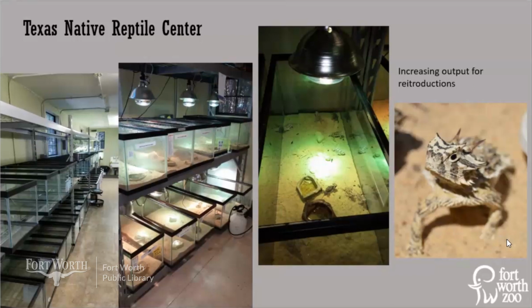So do you treat the fire ants with something that shuts down their reproduction and maybe gets rid of the fire ants locally? No, we're trying to deal with the fire ants, and I'll talk about that in a few seconds. Yeah, definitely. No worries. So I'm going to back up a little bit and talk about what we do at the Fort Worth Zoo and how we're producing all these hatchlings to increase our output for the reintroductions.